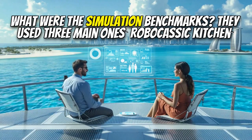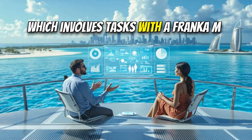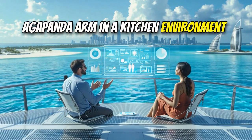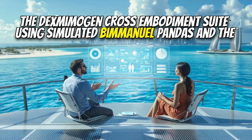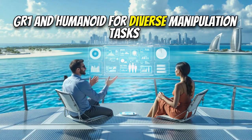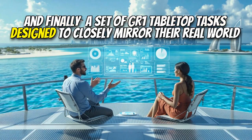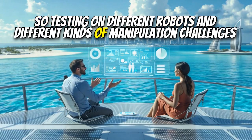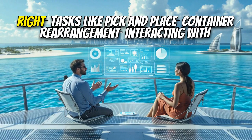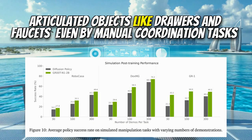Makes sense. What were the simulation benchmarks? They used three main ones. RoboCasa Kitchen, which involves tasks with a Franka Emika Panda arm in a kitchen environment. The DexMimicGen Cross-Embodiment Suite, using simulated bimanual Pandas and the GR1 humanoid for diverse manipulation tasks. And finally, a set of GR1 tabletop tasks designed to closely mirror their real-world experiments. So testing on different robots and different kinds of manipulation challenges in simulation. Right. Tasks like pick and place, container rearrangement, interacting with articulated objects like drawers and faucets, even bimanual coordination tasks.